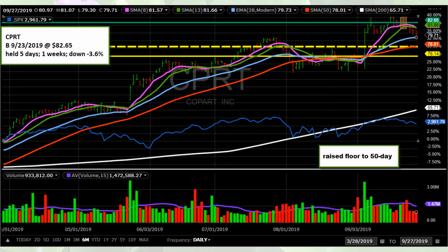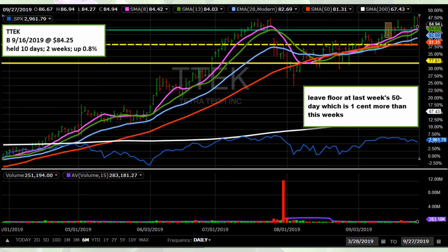Copart, symbol CPRT. I just purchased the stock this week, so I've held it the 1 week. I bought it on Monday. It's down 3.6%, and I did raise my floor up to that 50-day simple moving average, diagonal red line, and I moved it up to where that dash yellow line is.